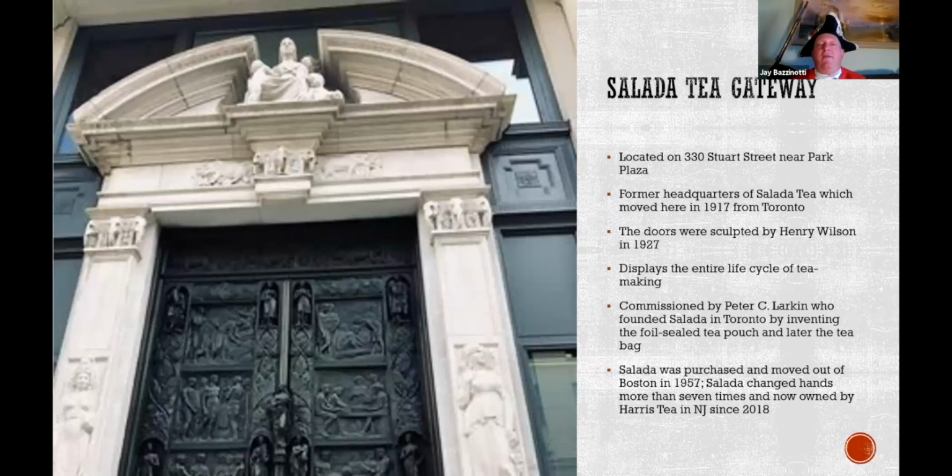And they did everything possible to preserve this door. And I love going to take a look at it. You go down Boston, Stewart Street, and it is something cool to see.